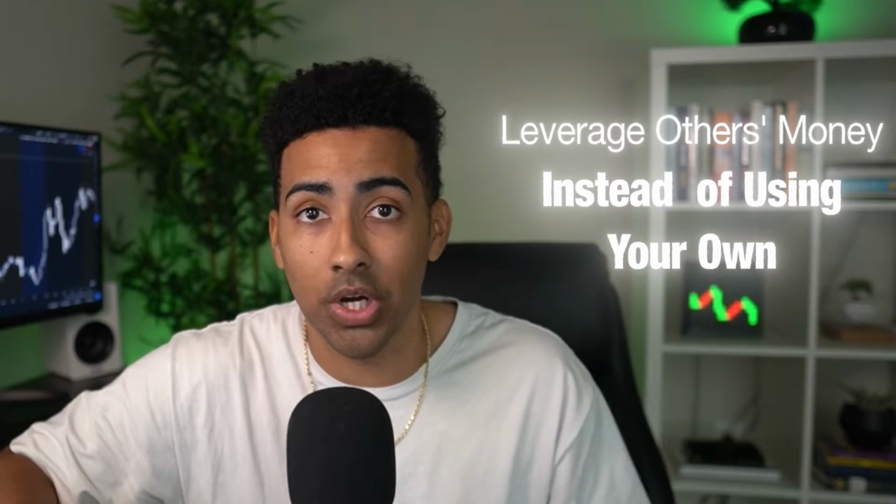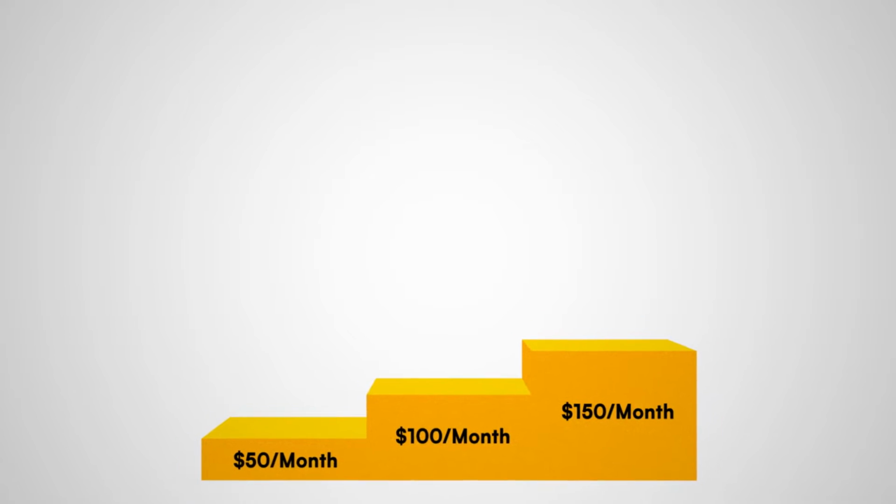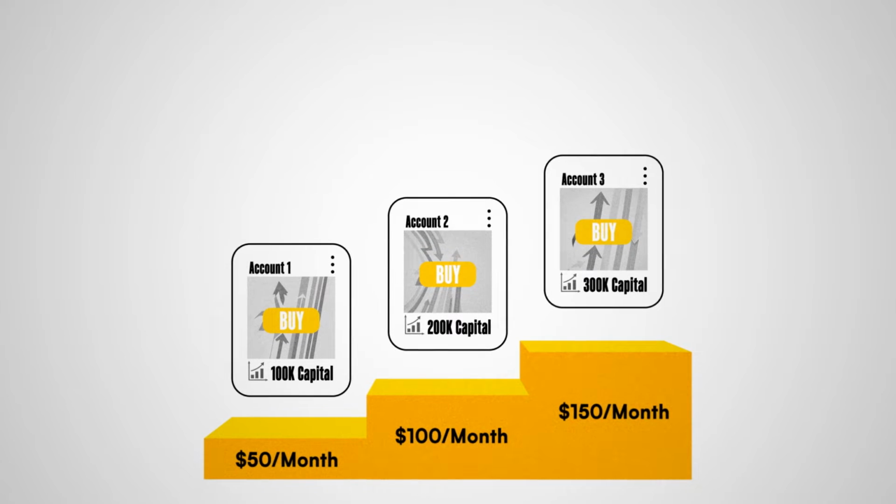A prop firm allows you to leverage other people's money instead of using your own while you trade. So by buying one of these prop firm accounts for a small fee, you will then be able to trade with over $100,000, $200,000, sometimes even $300,000 in capital. And the only thing that is at risk is the money that you paid for the account.